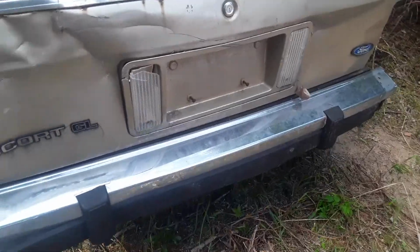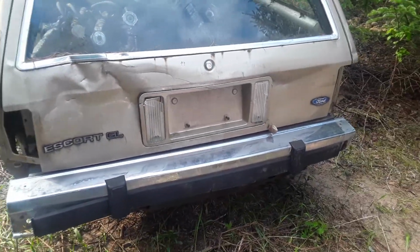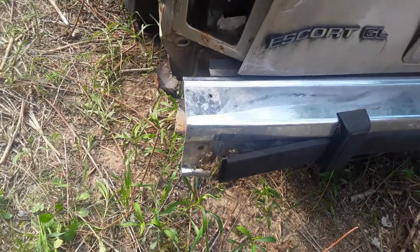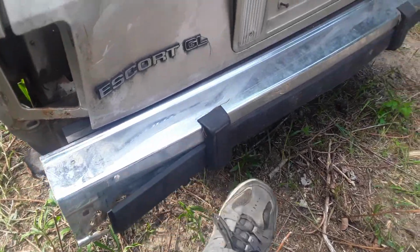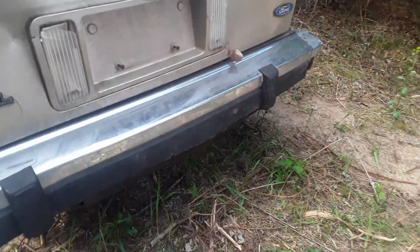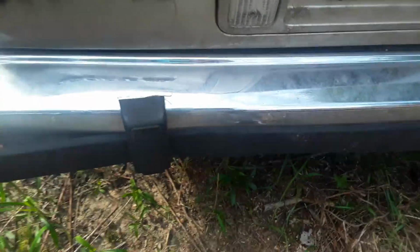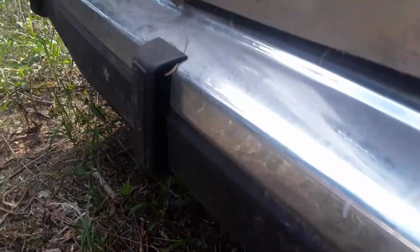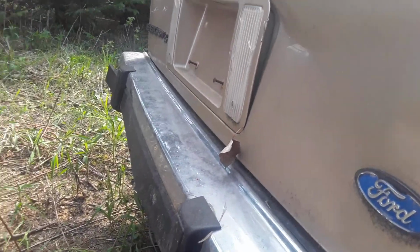The rear bumper is available. It's pretty decent. Now it's missing a small chunk here, but if you wanted it just for these rubbers, the rubbers are all in pretty good shape aside from being a little pinched there. Yeah, on the inside you can see it's kind of routed through. But yeah, the bumpers are kind of where it's at.